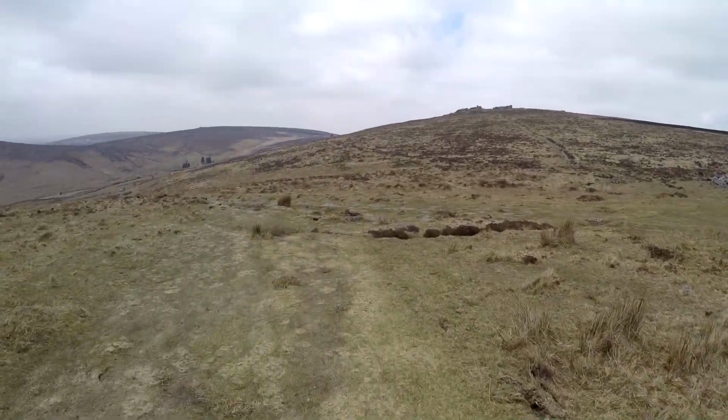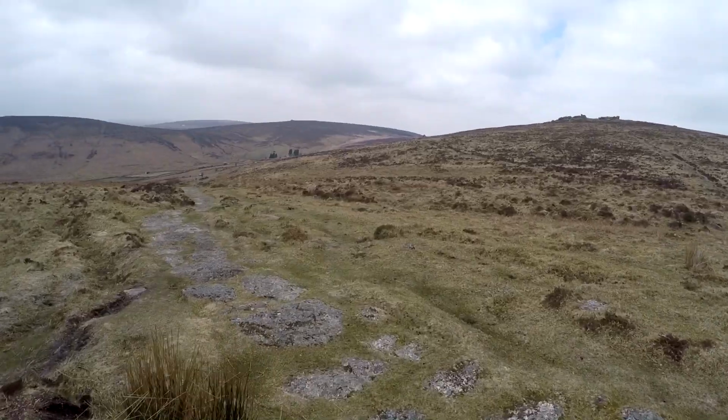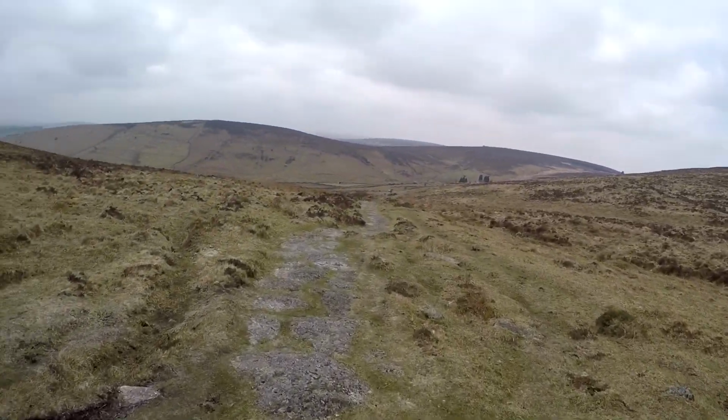Oh no, here we go. Here's some stones. There's some quite deep little gully things in this bit. So pay attention. Don't go talking to cameras.